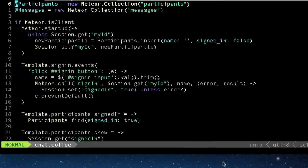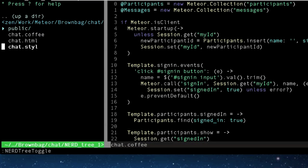So, let us start. Basically, the entire application is 3 files. You have your CoffeeScript file. I use CoffeeScript. Live with it. It's readable. Your HTML file and a style sheet. It's written in Stylus, however you like to pronounce it. Let's look at the code.